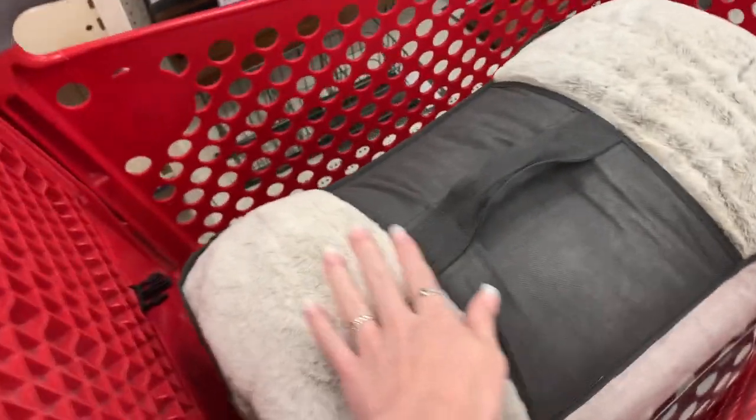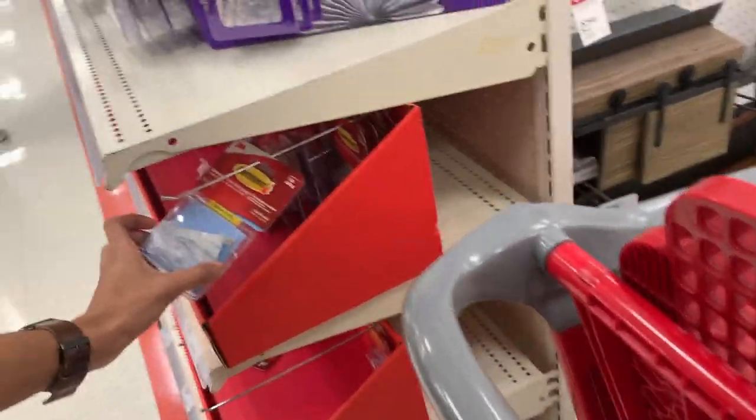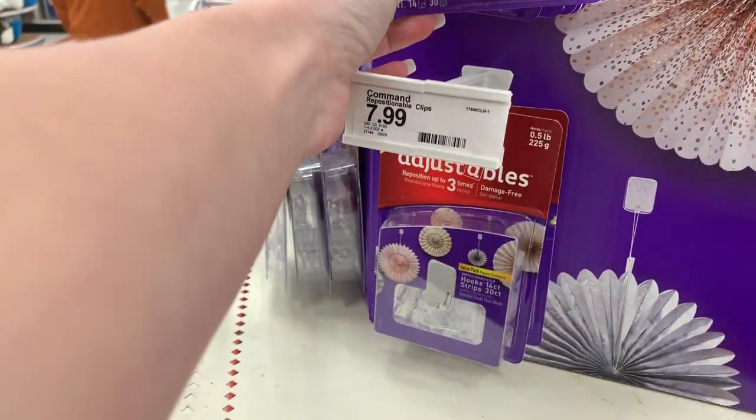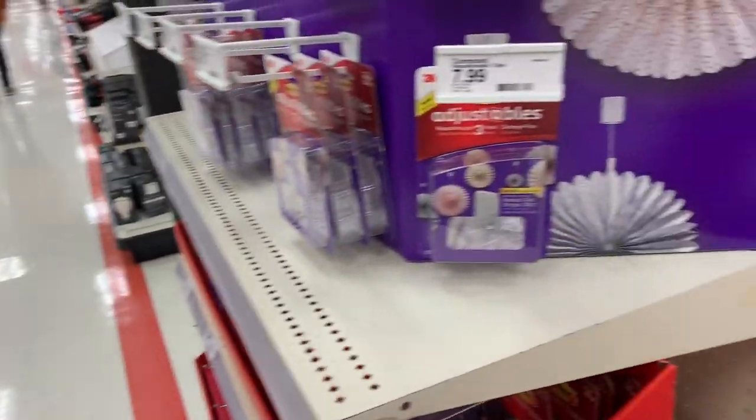Just got this Sherpa comforter set. That's so cute. Now we're looking for hooks to hang up my garland, because I'm thinking if I got something like this, I could maybe wrap the garland on it, but I need it to be thicker.